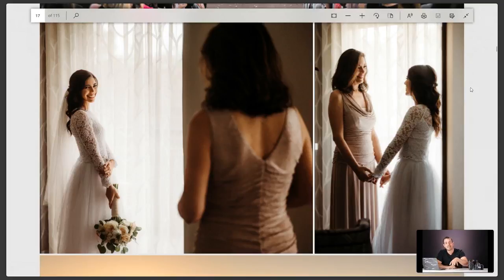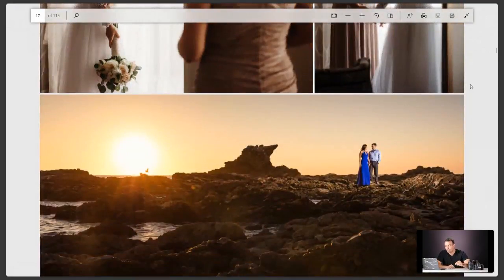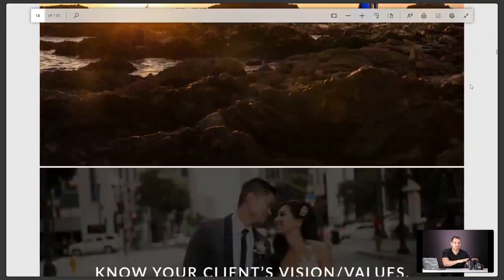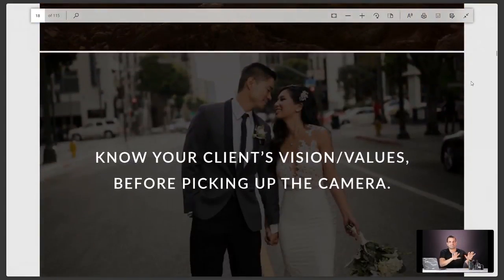Because if they say family is the most important thing to us, and you notice that there's only 15 minutes on the timeline for family photos, maybe you should chime in and say, we need to make an adjustment here. My point is, I want you all to use the wave to know your client's vision and values before you ever touch the camera. That's it.